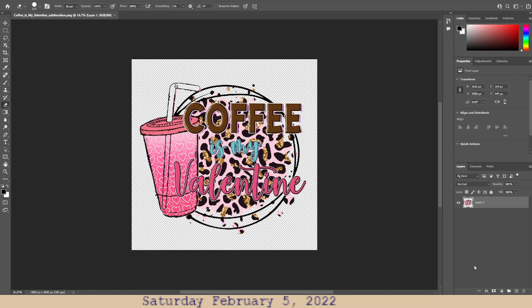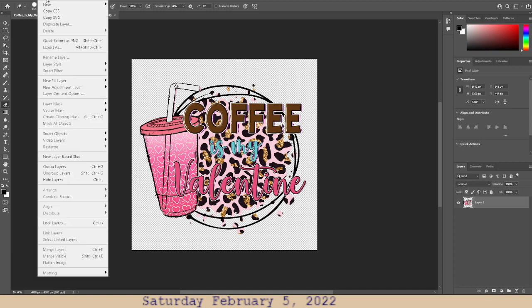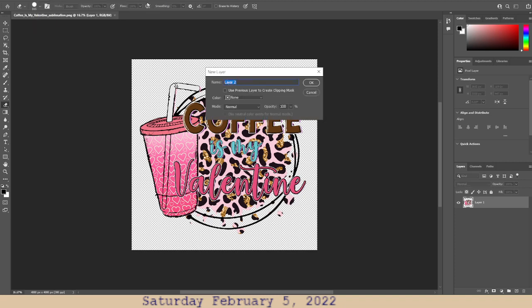Alright, there we go. Now, the first thing I like to do is go over here and put a new layer there. Add layer, yeah, layer mask. Oh, I just want a new layer. Oh, wait, is it open? Yeah, it's open. Okay, new layer. I just do that.